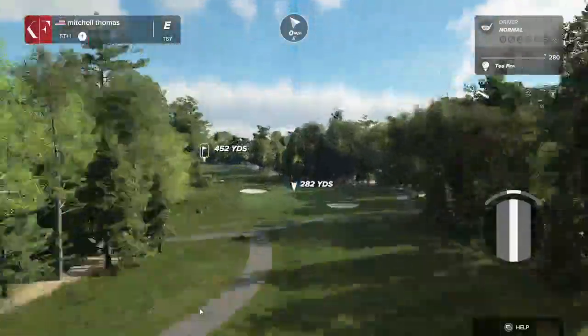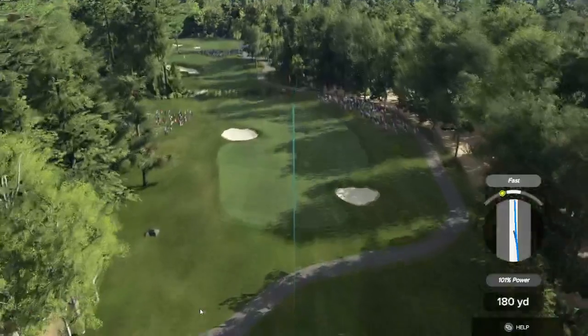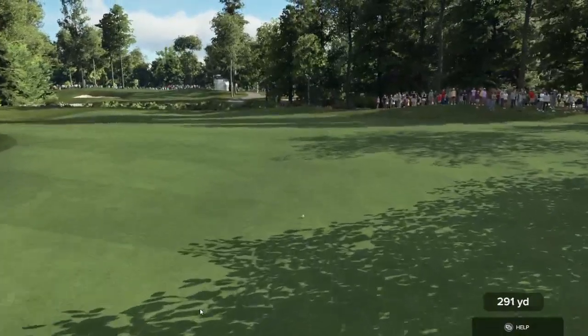Let's see what happens here at the 5th. Dog legs from right to left. The big danger here is the green. 3 different tiers on this green. Find the correct one, you'll have a birdie opportunity. Miss it, and it's going to be a difficult 2-putt.